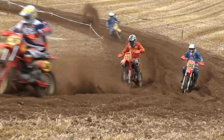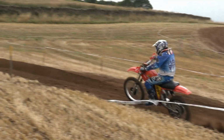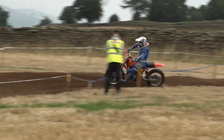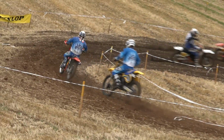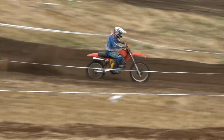It looks like it's number 36 who's now moved up into second position. That's John Smith on his 490 Micro, as we take a look at David Bateman, number 156 on the 4-banger Honda. Looks like Chris Cannon is just behind David Bateman there.